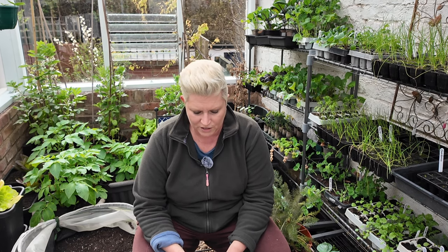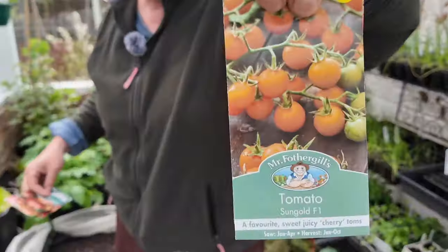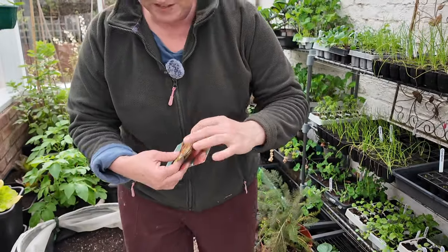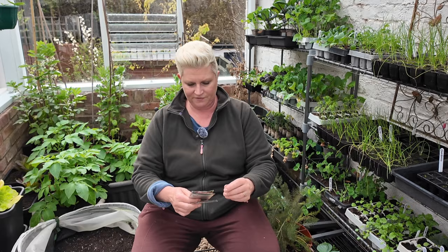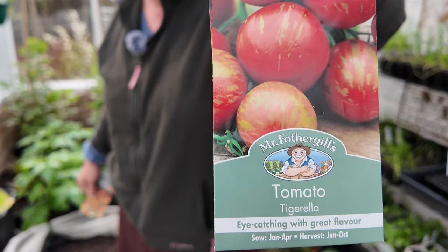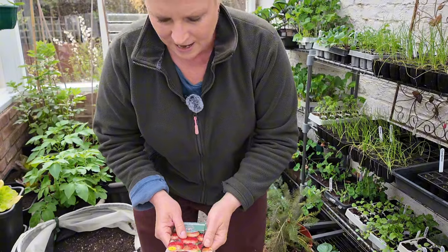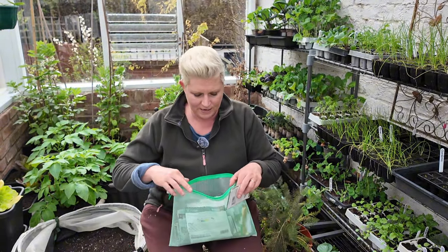But the other two that I do outside is Sun Gold, the alternative to Honeycomb. And this one is a lovely one. Let me get that picture here. This is a lovely tomato. This is called Tigorella. And I'm doing that as well. And they're great. They do really well outside, Tigorella does.